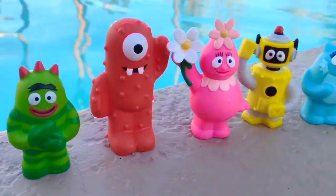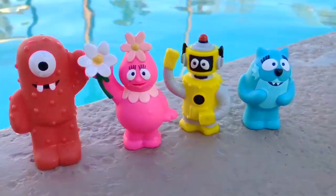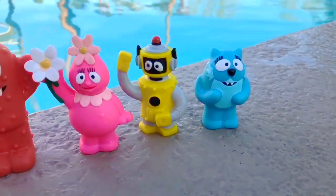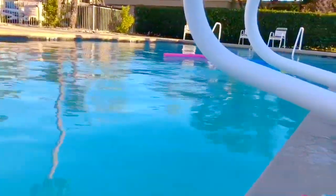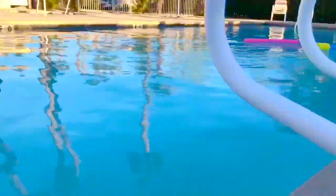We are here with our Yo Gabba Gabba toys, Broby, Muno, Fufa, Plex, and Tootie. They're each going to take their turn jumping into the pool, and we're going to say the first letter in each of their names as they jump.